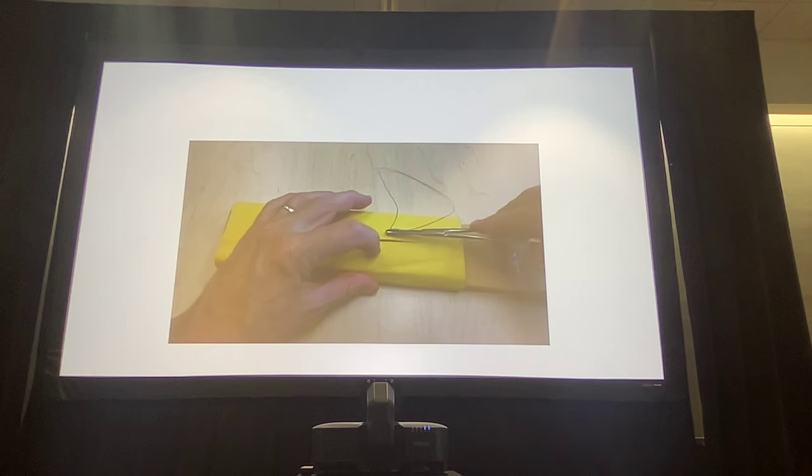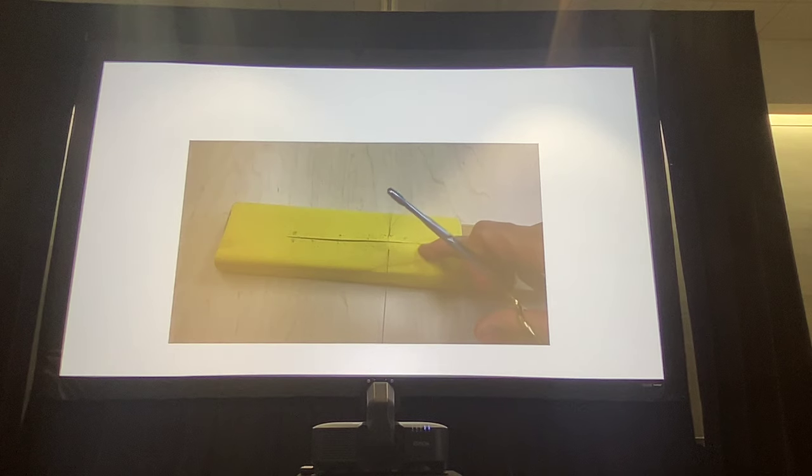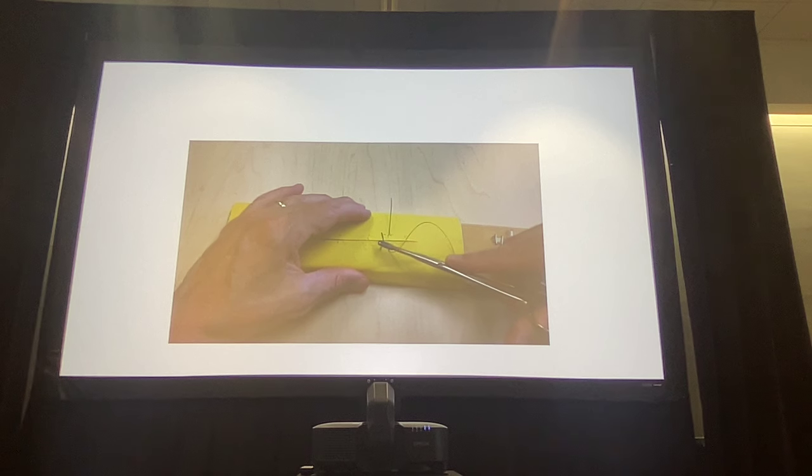So take a bite. Come through the other side. And then on the same side, just reverse the needle and then go back the opposite direction, parallel to where you were.